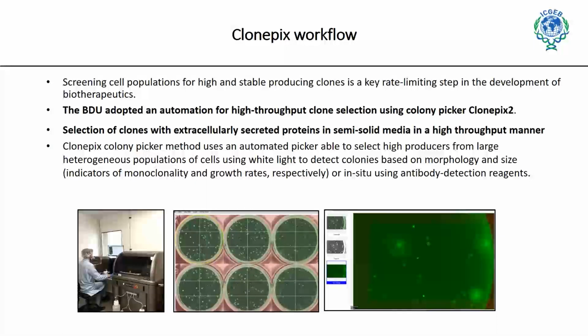In the semi-solid media, we put a fluorescent label antibody against the antibody. And as the cells secrete antibody, it accumulates around the cell and binds to the fluorescent antibody. And then you can nicely visualize them. You can see that among thousands of cells that are white or greenish, you can find one, two, or three that have a bigger halo around the cell, and these are potential good producers. So this is basically a robot, we tell it what to do, and it can pick 10,000 cells in a day. So what usually you would do in a month, it can now be done in days.